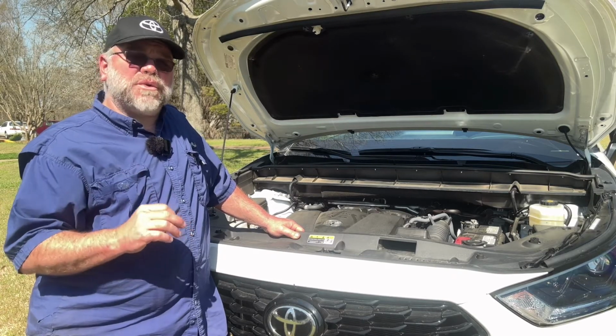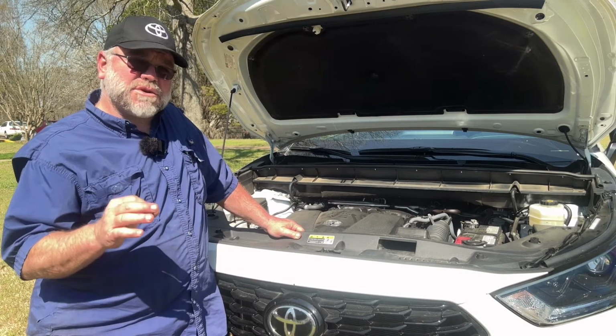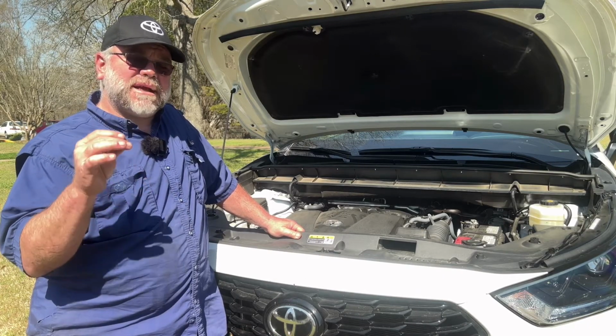I'm going to go with 7,500 mile oil changes. With today's oil technology and filter technology, the way I use this vehicle, 7,500 miles is just fine.